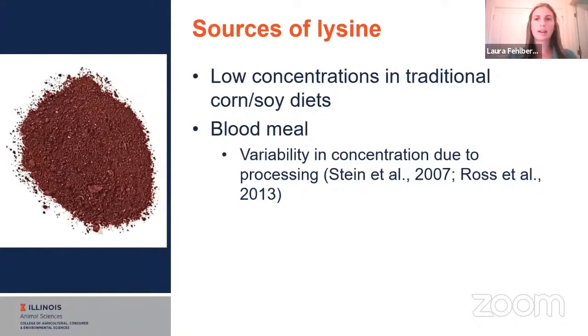And so now, there are many sources of lysine in ingredients today. However, traditional corn soy diets are going to be particularly low in lysine. Blood meal, though, is a viable option to provide rumen undegradable lysine. However, work from Stein and others at the University of Illinois indicated that the digestibility of lysine in blood meal can be variable depending on the amount of heat utilized in the process, and increasing heat can actually decrease the digestibility of lysine. Additionally, Ross and others at Cornell University stated that we can't determine the digestibility of the protein in blood meal based just on the color. For example, a darker blood meal doesn't necessarily indicate that it has a lower digestibility.